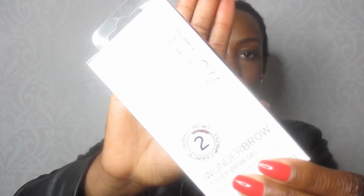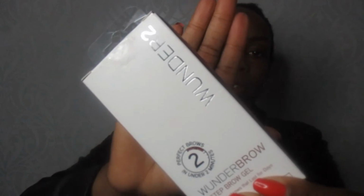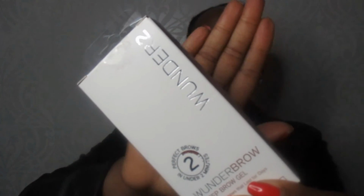And I also picked up, talking about brows, the Wonder Brow. Now I'm sure everyone's seen this all over, be it YouTube, Instagram, Facebook, and I thought I'd just give it a go and try it. I've had a look at the colour and it looks very, very brown. The colour that I got it in was black brown, but I just think it's too brown. I'm not sure how it's going to work on me.